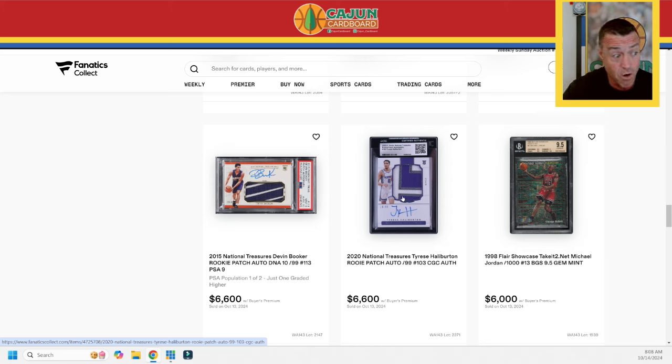And this is a great raw card here, right? I think he's prime. I sprinkled some money on this kid for MVP because I just think he can put up eye-popping numbers. He's got the ball in his hands so much. Serial number 99 does $6,600. Booker's True RPA. Yeah, again, his 2015 National Treasures True RPA is horizontal, which a lot of people don't like. But this one goes for $6,600.